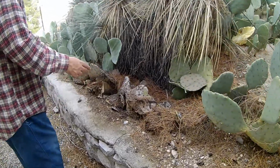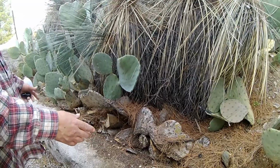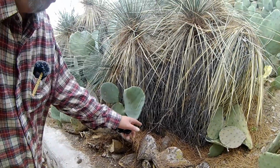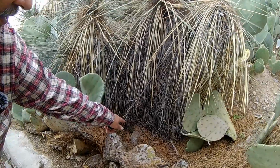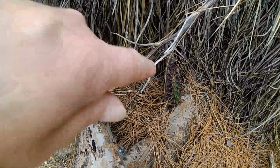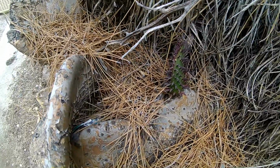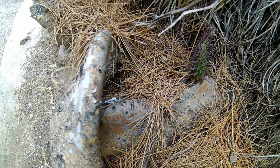they're so aggressive that they will grow out onto this ledge. And if you will, take a look at this little baby right here. It's a brand new leaf coming out. Brand new. Isn't that something, how they propagate and grow? Just one little leaf.